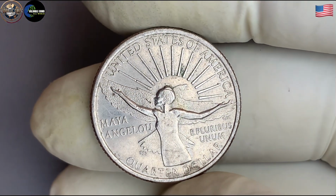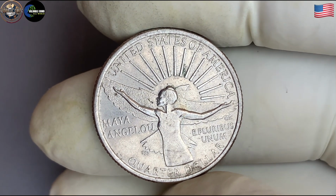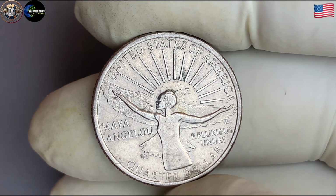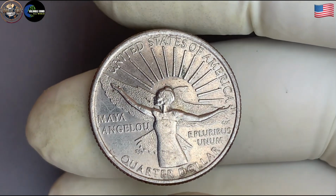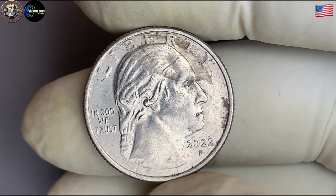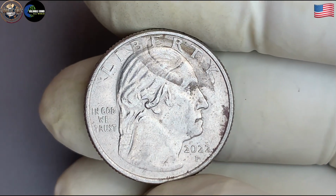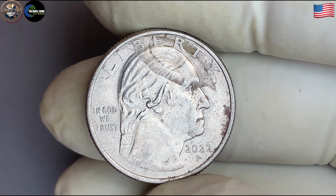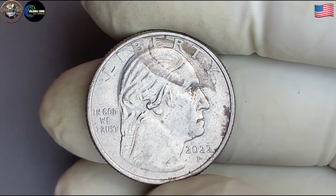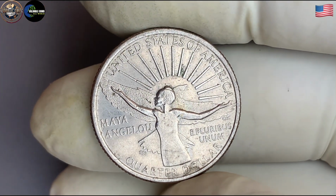There's also the fact that, as with any limited edition series, the demand for these coins can drive up their value. The American Women Quarters program is a major initiative, but with only a limited number of coins minted each year, there's a finite supply of these quarters in circulation. As the years pass and fewer of the 2022 Maya Angelou quarters are available, the rarity of the coin increases, and so does its potential value. Collectors who want to complete their sets or secure an uncirculated coin may be willing to pay a premium to get their hands on one.